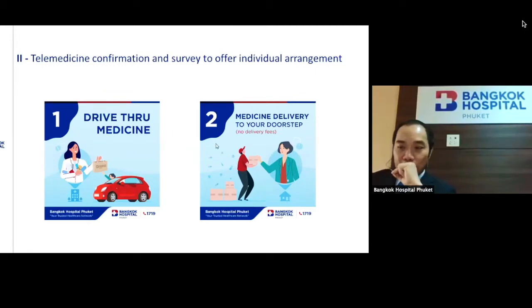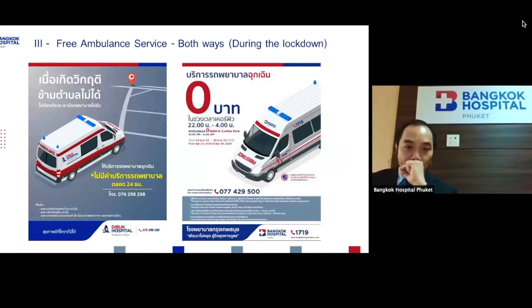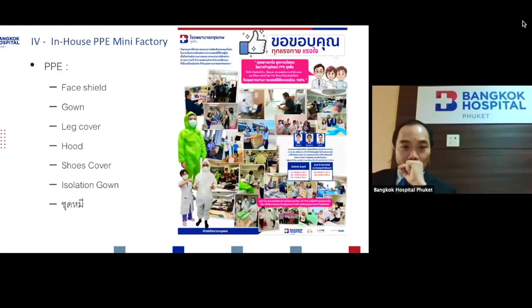We found out that during this outbreak, there was a lot of lockdown in our area, because I think some of our patients heard that Phuket is in the red zone. So these 2 services actually became one of the solutions able to help our community. We also provided a free ambulance service during the lockdown period. And right now we are increasing our ambulances and drivers to accommodate the demand.